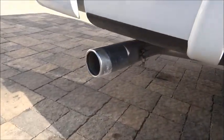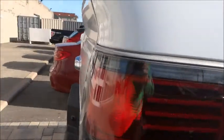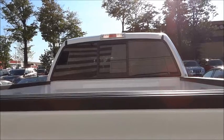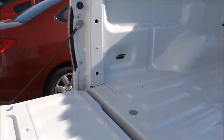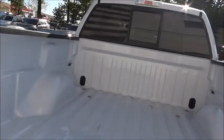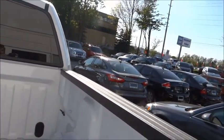Moving down here, there is a very large chrome tipped exhaust, and then again on the taillight, just notice this black outlining as well, which is only seen on the FX4. And just while we're back here, we'll acknowledge the size of the bed, which is actually quite large. And it is in its raw form. There is no lining on this quite yet. Lots of room, as well as this very sturdy rubberized bolstering around the side of the bed, so heavier objects won't necessarily harm the vehicle.